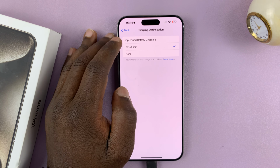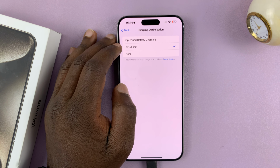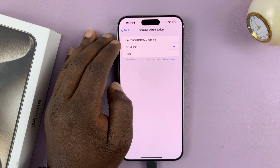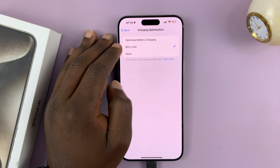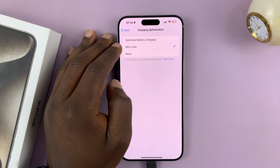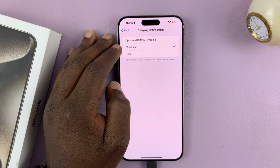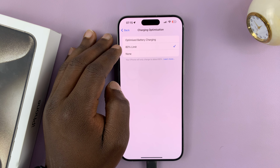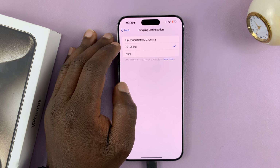Now you have this option, which is a bit more aggressive, but it works better than this, but it's maybe a little too aggressive. This one basically limits your charge to 80%. Your iPhone will never charge beyond 80%. And this is mainly because your battery health is determined by the number of charge cycles. A full charge cycle is from when your battery is charged to 100% to when it degrades to 0%. That's a full charge cycle. So to reduce the number of charge cycles, it's going to limit your battery to 80%.